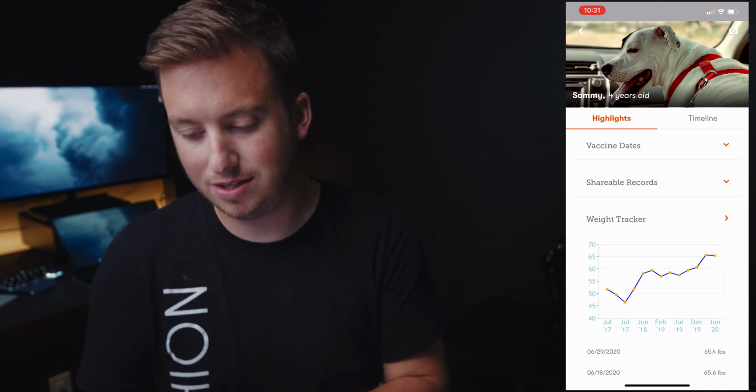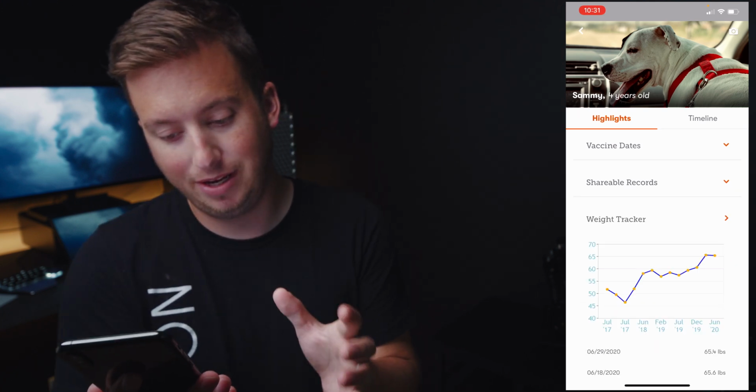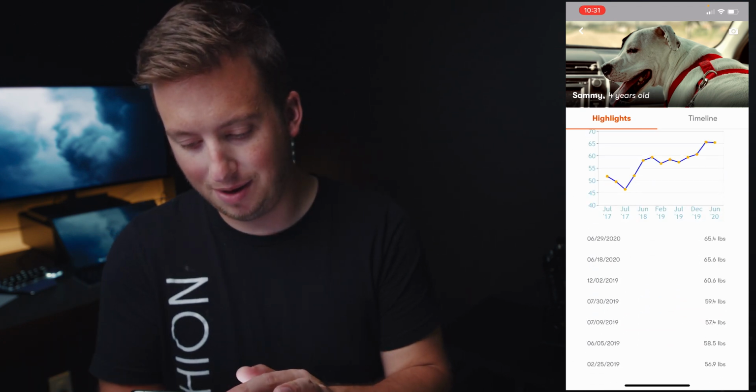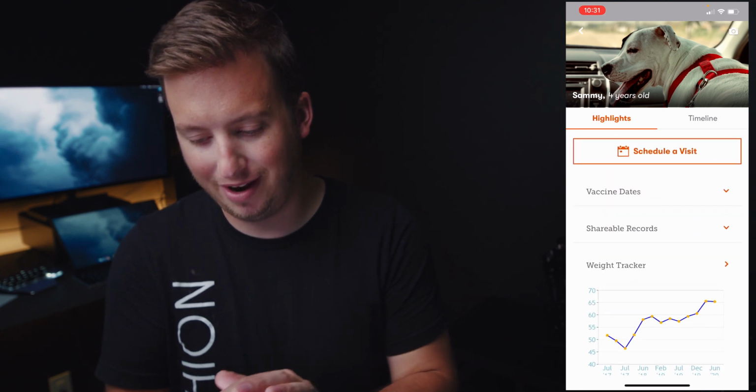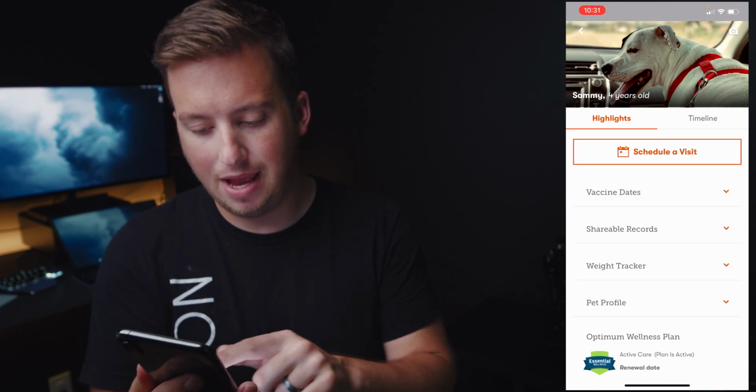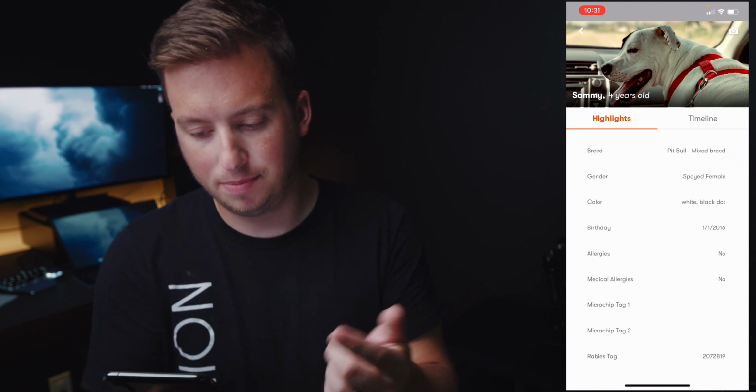I can also see a nice little weight tracker. Sammy, obviously, as she's grown up, has gained a little bit of weight, and we can see that weight progression there, but she's still healthy. She is in the optimal weight. And the pet profile here, just the basic stuff.